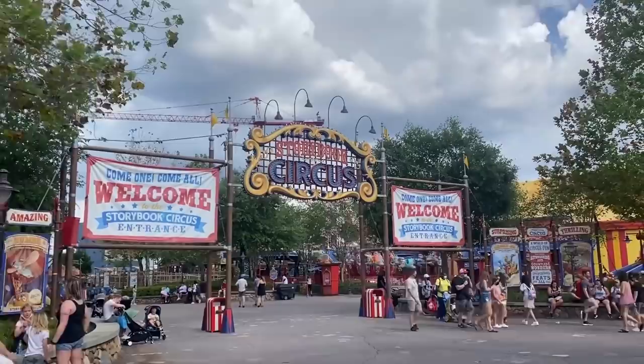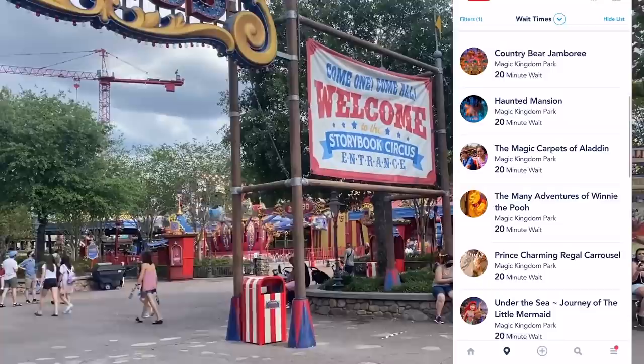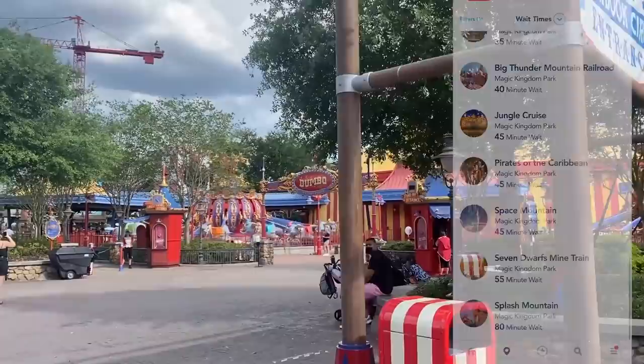And now we're going to come do Dumbo, because it still is a 10-minute wait, and I do love Dumbo, and this is a rite of passage that I feel like everyone is legally required to ride, at least on their first visit to the Magic Kingdom, if not every visit to the Magic Kingdom.